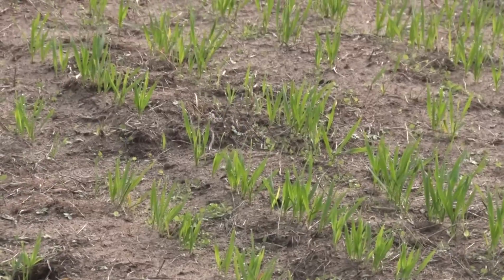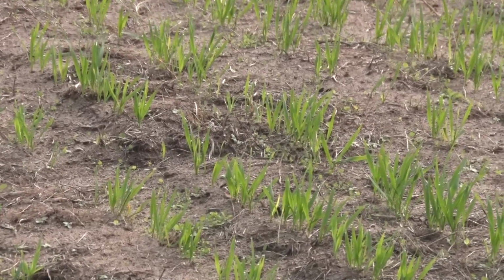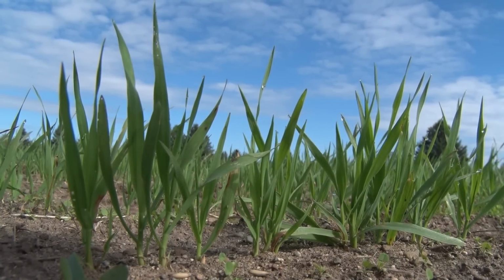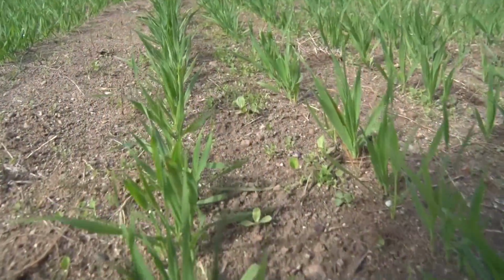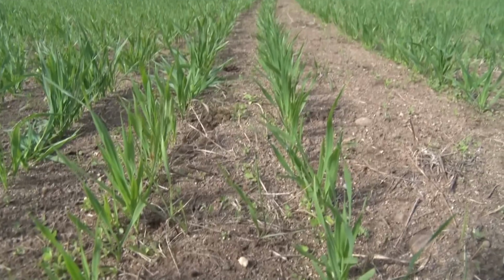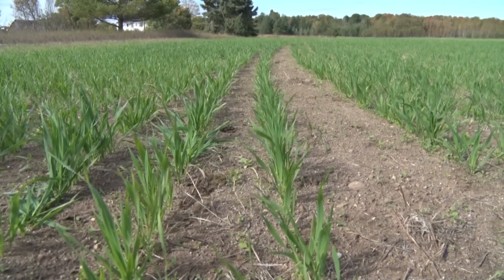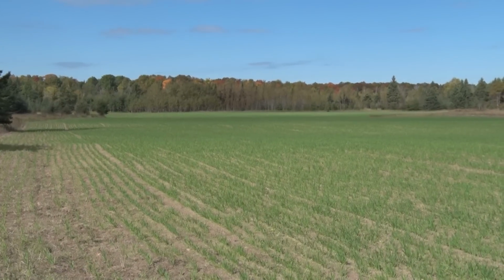Now, I prefer to do oats because it's not as aggressive as rye. You can use rye as a cover crop, but you do not want to use the full recommended per acre rate. Usually I'm going to do maybe 30 to 40% of what the recommended rate is per acre if you use rye. But if you're going to use oats, you can use the recommended rate as a cover crop when you're planting it with your clover, alfalfas, or chicories.